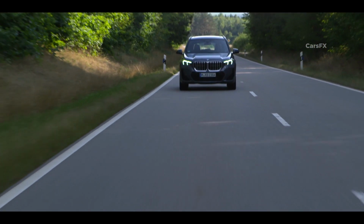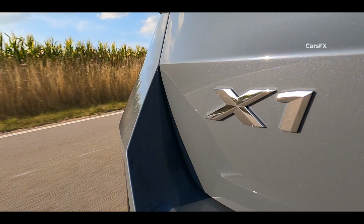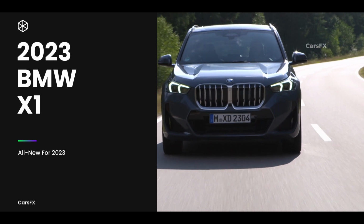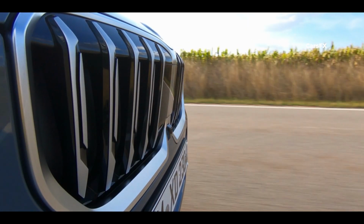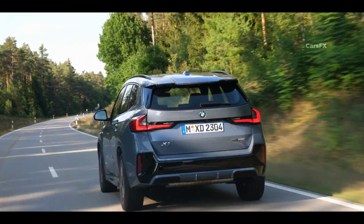BMW's entry-level SUV, the X1, has been a big success for some time thanks to its agile handling, eager nature, and practical shape. The 2023 model has received a complete redesign that looks to be a comprehensive upgrade over last year's model, with improvements to its chassis, powertrain, and updated with a more modern design and the latest tech features.